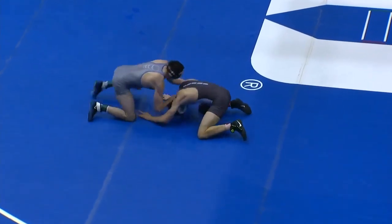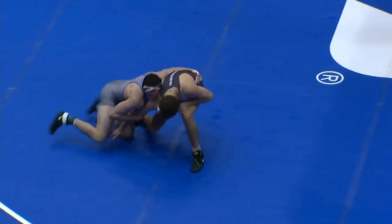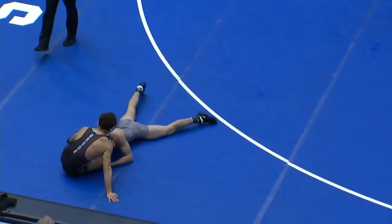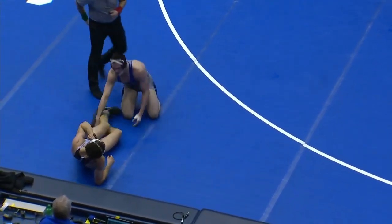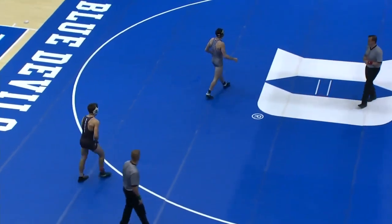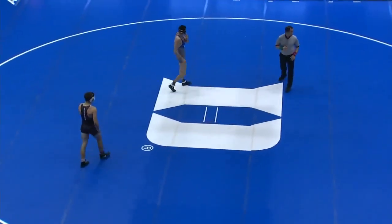Work for another takedown, single leg. Jack's able to defend. Mitch, go ahead, spin behind. Up. Quick 2 points right on the edge of the mat for Mitch. Extends his lead to 17-3 here. 4 minutes and 15 seconds of riding time.